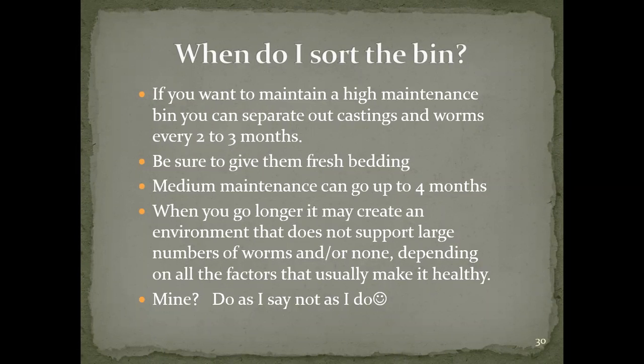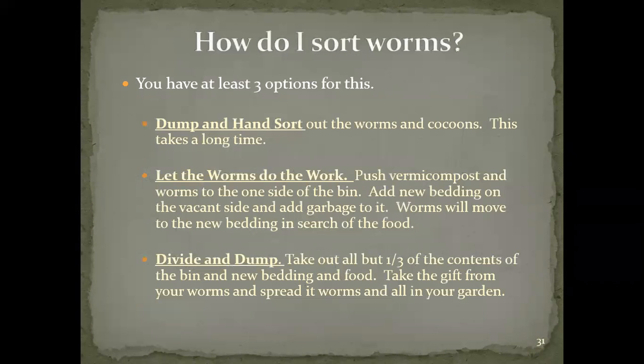Now, I've had worms survive very well in that tough environment, so I'm not going to tell you it won't work, but it depends on all the factors. But I find when I over care for things, they don't do as well. So we'll see. But you just want to pay attention. And when you get to mostly castings, find a way to kind of separate them up.